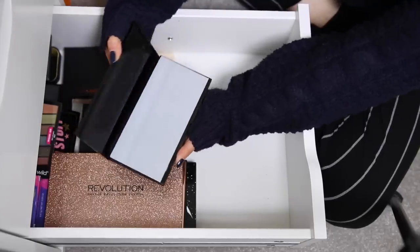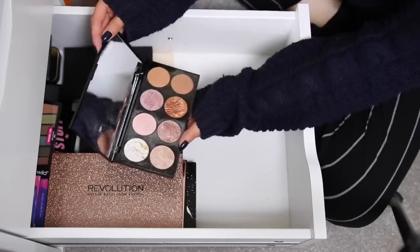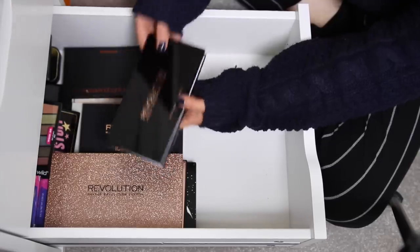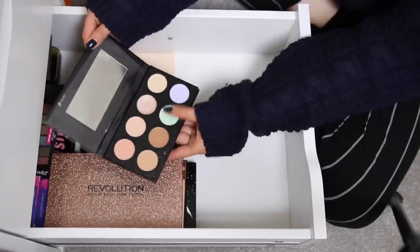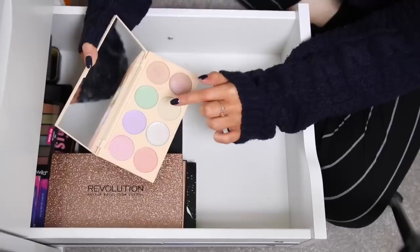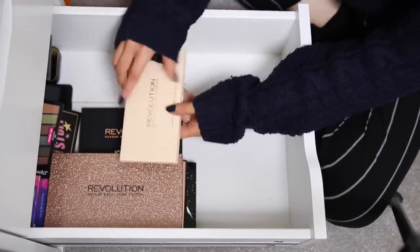Revolution Blush Palette again. Oh, that looks good, doesn't it? I think that's pretty old. I think I'll just get rid of that, and it's broken anyway. Oh, that's like an old concealer thing. Oh, that's pretty dried out. I think I'll get rid of it. That's definitely been used for some kind of challenge video, because it looks like it's been destroyed, so I'll get rid of that one.